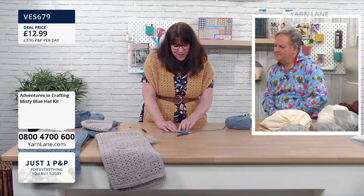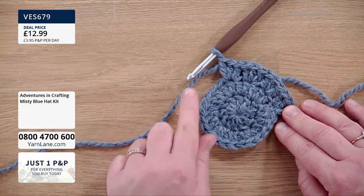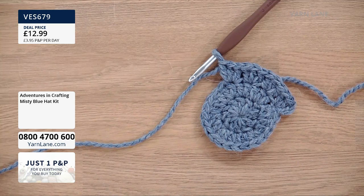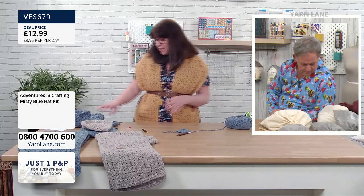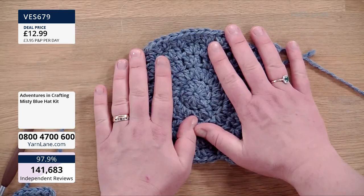Okay, right, so you're going to continue around, skipping a stitch and working three in every other one. And you continue on growing the crown of your hat for several rounds until you have a bigger circle.